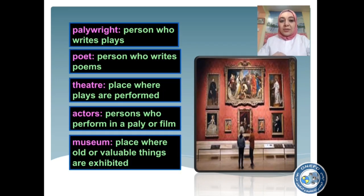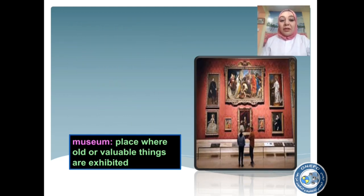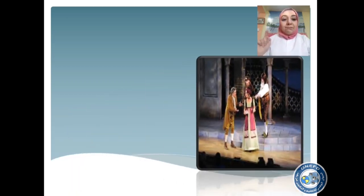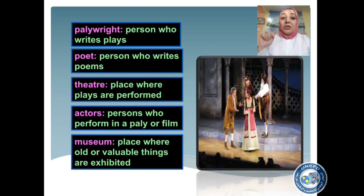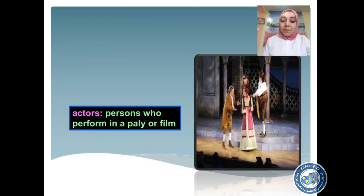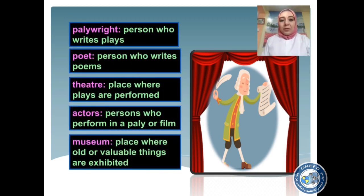A place or a person? It is a place. Good pupils. This is a museum where valuable or old things are exhibited. Look, here we have paintings. Great. Now, look here. Down, yes. These are persons, not one person, many persons. They represent actors, the persons who perform in a play or a film. Good. The last one, a person in a place, but it is a person, yes.